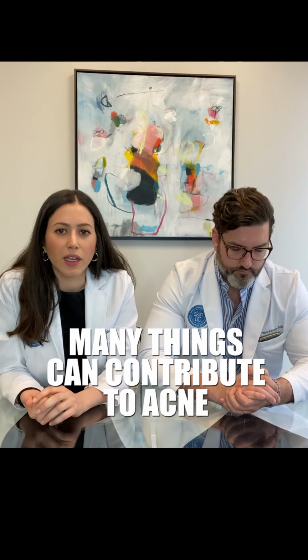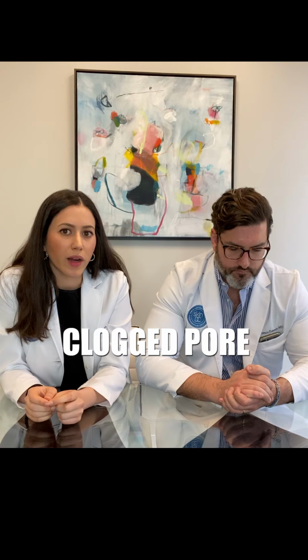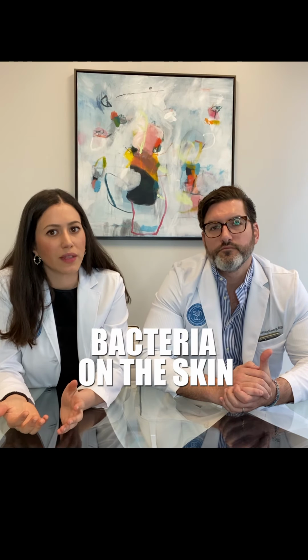There are many things that can contribute to acne. The very first step of acne formation is the clogged pore. Skin cells that are sticky. Some people have stickier skin cells than others. They can clog a pore, and then that can result in inflammation. Bacteria on the skin plays a role. A person's inflammatory environment in their body can contribute to acne. Hormones can contribute to acne. Oil on the skin contributes to acne. Products that people are using, if they're not using oil-free or non-comedogenic products, can contribute to acne also.